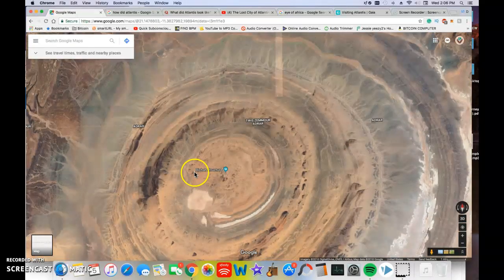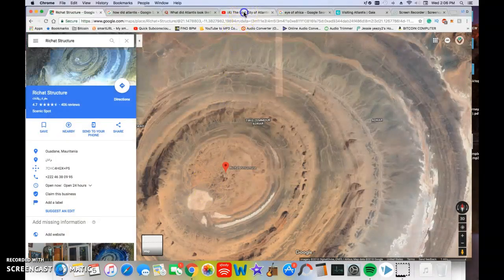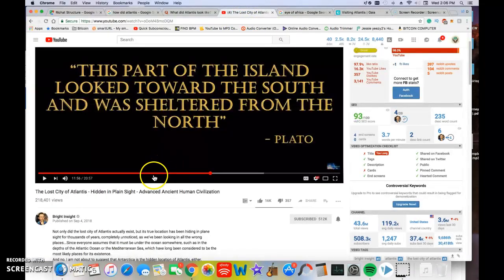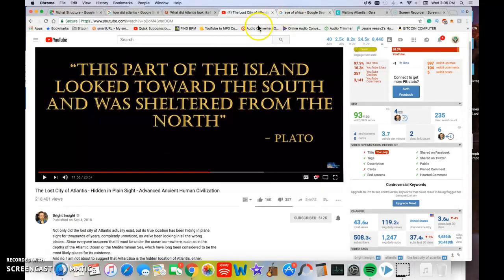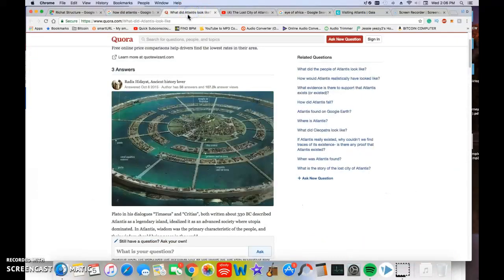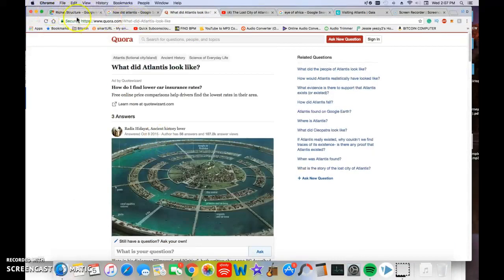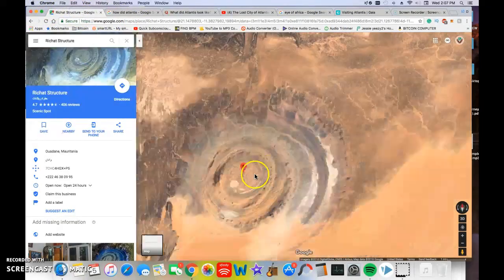Not to mention, it is called the Richat Structure. If you want to look it up directly, you can look up the Richat Structure. I'll also link the video URL to Bright Insight's video on the lost city of Atlantis. If you're interested in learning more in depth, I recommend going to Gaia, signing up to watch this. It does cost to participate, but yeah, Atlantis is real and it's located in Africa.